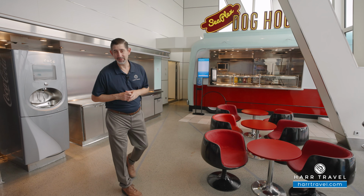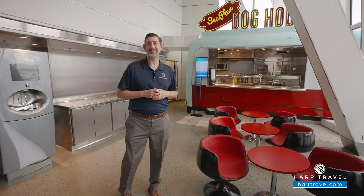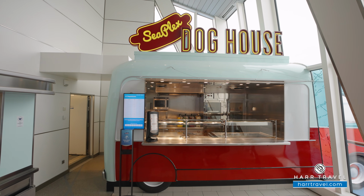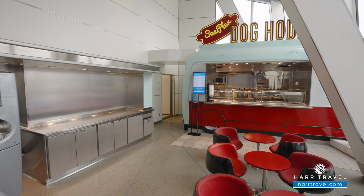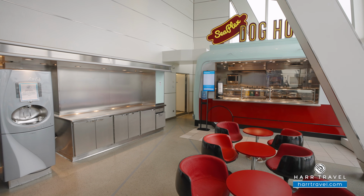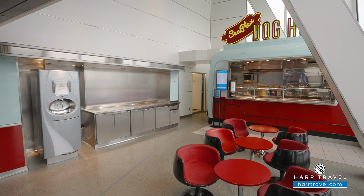Now, if you snored a little bit too much last night, or you just want a hot dog, you are definitely in the doghouse now. This is a spot where you can grab some fast, casual dogs. They've got bratwurst, wide variety of toppings as well. You can complement it with the Coca-Cola Freestyle machine.